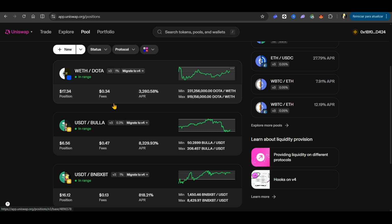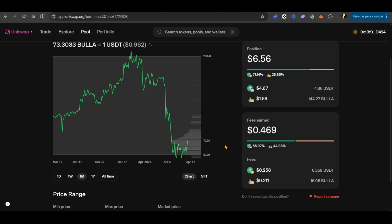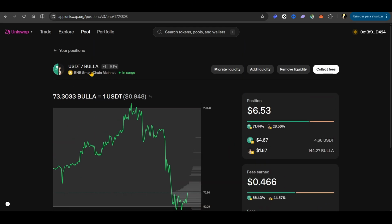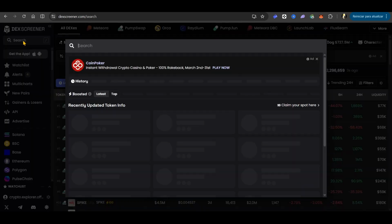For example, if the price of the token drops too much, a wide range gives you more time to react versus a tighter range, because with a tighter range, you'll go out of range and not generate fees all that much. I showed you that in my past video about USDT and Bula. Even with a 30% drop from the point I opened the position, I was virtually breaking even, but at some point the price will find a new support level because these are tokens that have been running for a while. Bula has been running for months.